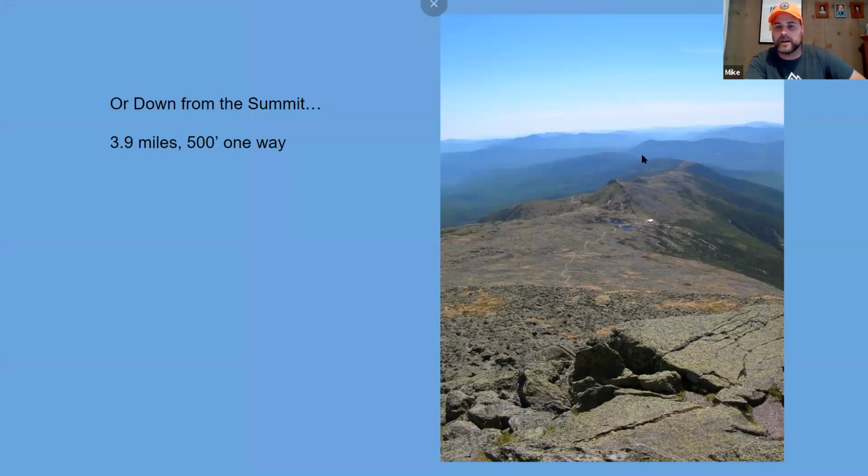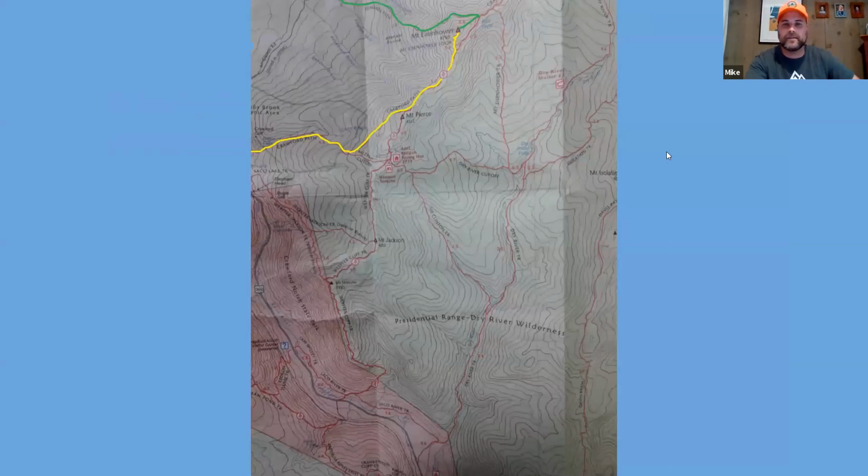There's Lakes of the Clouds right there. Mount Monroe, roche moutonnée, right? It's a sheepback right there, formed by the Continental Ice Sheet, and looking down the southern presidential ridge. Okay, so now I'm back to where I'm talking. So that's one way to approach. So instead of that, what about trying that?